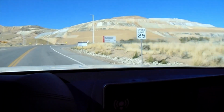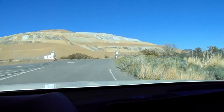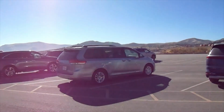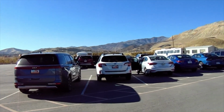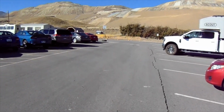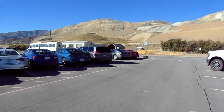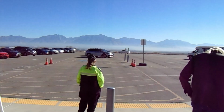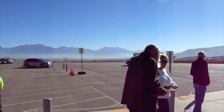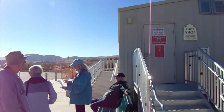Then you'll turn here, and then you make a right-hand turn as soon as you get up here. Right here. So here's the parking lot up here at the visitor center. Then you go over to this. They have a little building. Here's the buses they'll take you up in. So here's the parking lot again. This is part of the Bingham group. They have a little gift shop here.